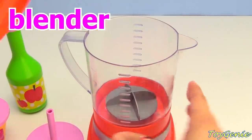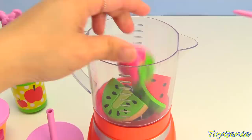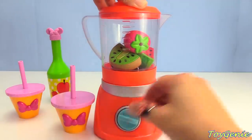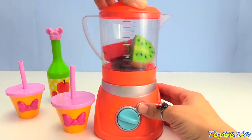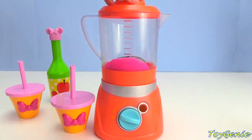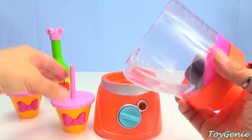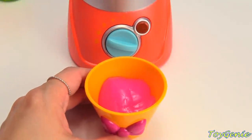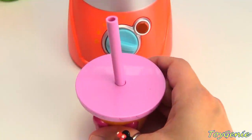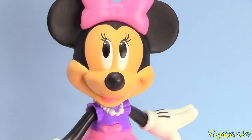Let's open up the lid, put in our fruits, close up the lid, turn on the mixer, and give it a press. Wow, look at that. It's all done. Let's open up the lid and pour it out for Minnie Mouse. Let's give Minnie Mouse a lid and a straw. Let's go. Here's your smoothie, Minnie. Thank you so much. You're welcome, Minnie.